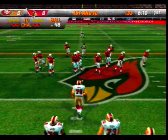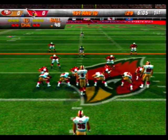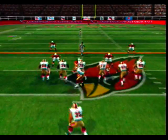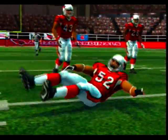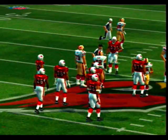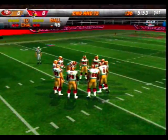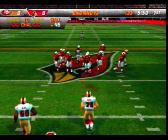First and 10. Ball on the 48-yard line. Arizona lines up in a 4-3. With a counterplay, McGuire breaks the play up in the backfield. Very little blocking to work with on that play. Yeah, that's just great play from the defense. They play with great leverage up front and always seem to get penetration. When you have defenders in the backfield, it makes it very difficult to run or pass.